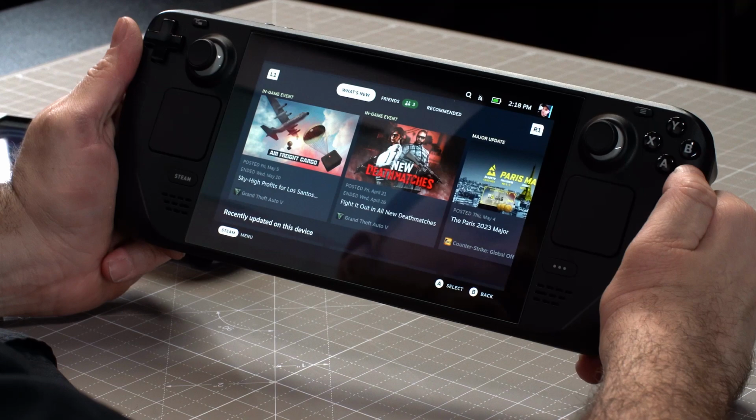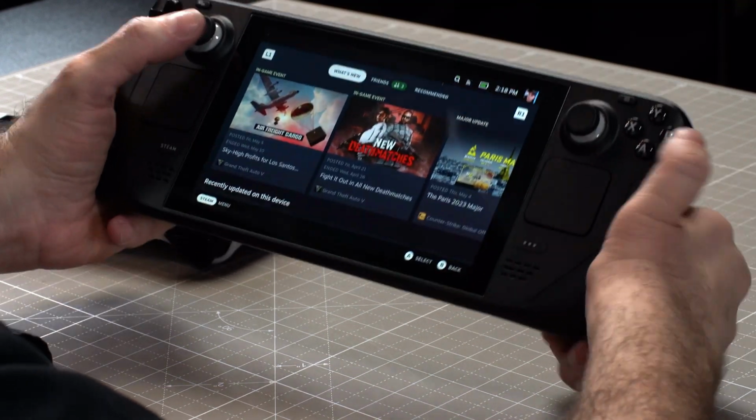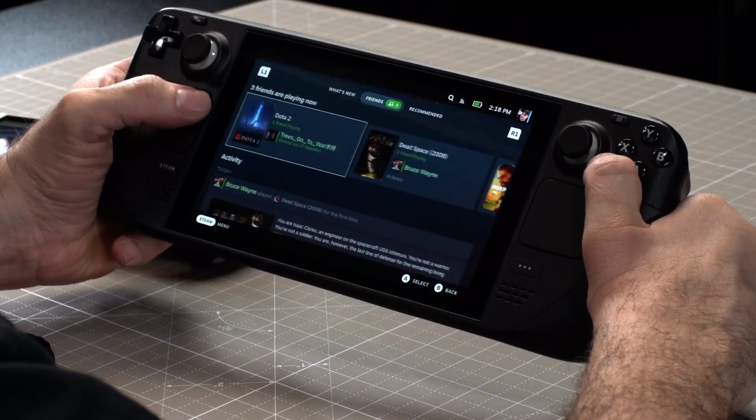Hey guys, so previously we pitted the Valve Steam Deck against the Asus ROG Ally to see which one would win. Now, even though the Valve Steam Deck comes up short in some respects, particularly its performance and display, we found that it's the winner due to its overall usability and cheaper price point.